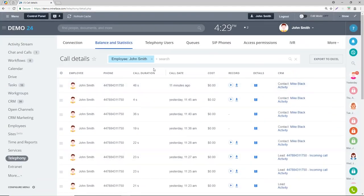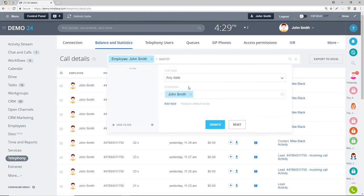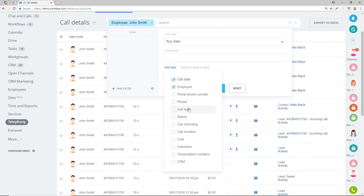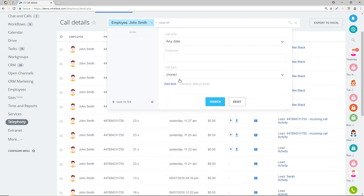at the top it's filtered by this user. So we're in as this user here. We can see his calls. I can take that filter out. We can add some additional filters in. You can filter by call duration if you want to do things like that. If you want to filter by call date, we can also filter by call time, not sure what that is. Incoming and outgoing call, so we can filter by that. I guess the key one would be filtering by call date.